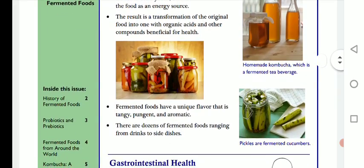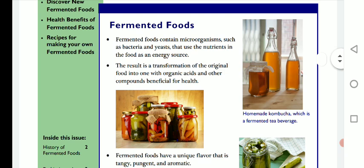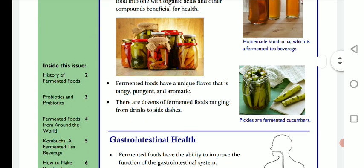So we have come across many foods that we consume every day which are fermented foods. For example, we consume milk based products like cheese, paneer, dahi, butter, then ghee. All these are fermented milk based products. Then in case of food, we consume idli, dosa, dokla. Again these are fermentation based products. In case of beverages, we consume beer, wine. Again these are included under fermented beverages.